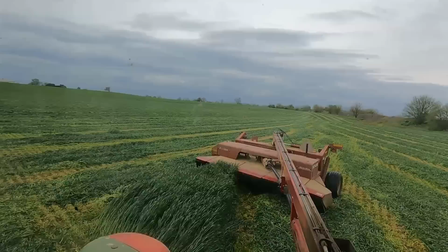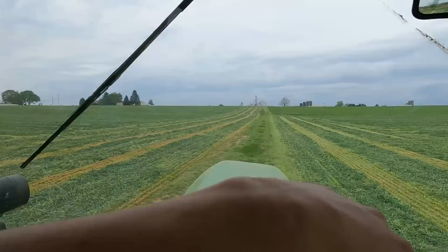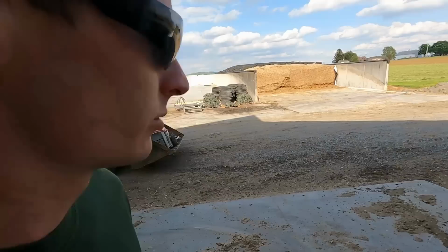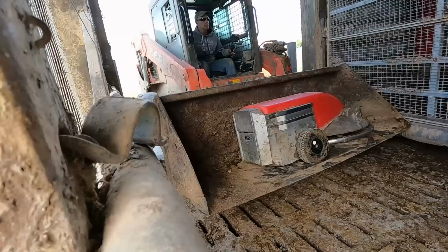All the triticale's mowed. They're calling for rain this evening now. It'll start drying tomorrow, and we'll hopefully be able to chop in a couple days. It is now Monday. We replaced a bearing on our robot scraper. Dad was working at that. We got that thing ready to go now.